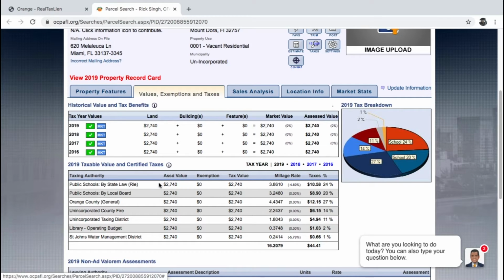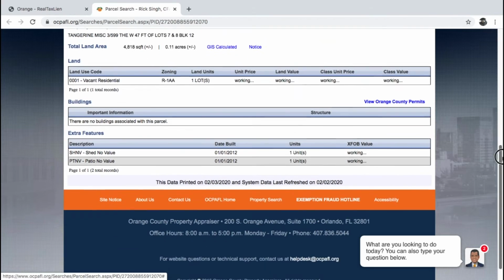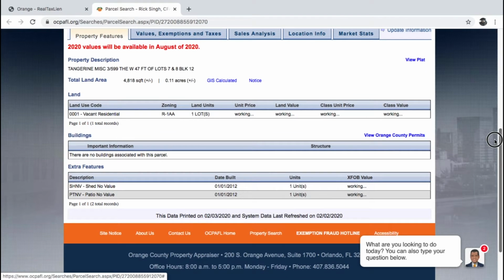There's a lot of details here. I'll be lying if I told you I knew everything it meant. But there's some stuff like the property features, the land area, 11 acres. There are no buildings associated with this parcel, so most likely it's just land. You have a shed on the property, no value. Patio on the property, no value.